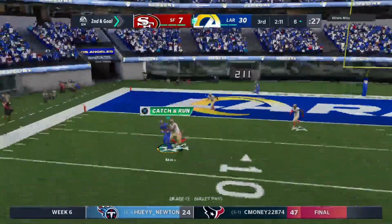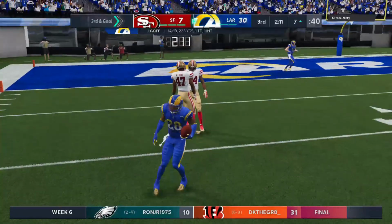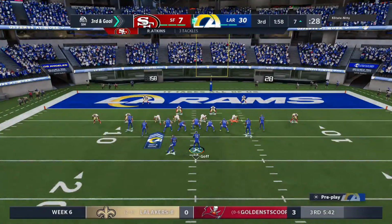Goff now looking to throw. This will be caught just inside the 10. And here he'll get it down to the 7. They get only a yard there. Now it's 3rd and goal.